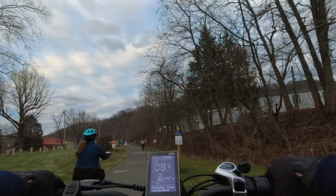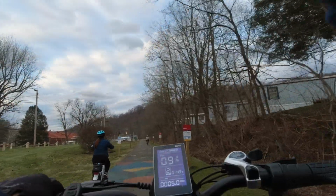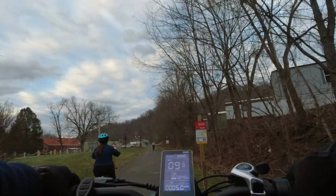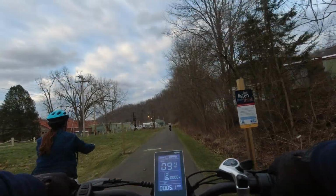What pedal assist are you on, Brooke? 1. Okay. You just use the throttle to catch up. There's a goose, Mom. There's a few. A goose? Right up here. It's a geese.